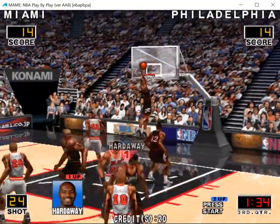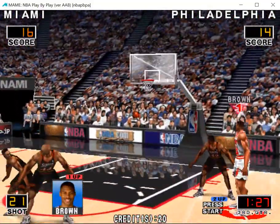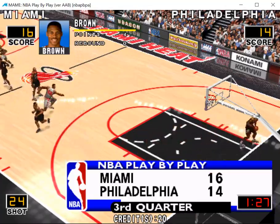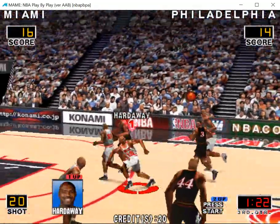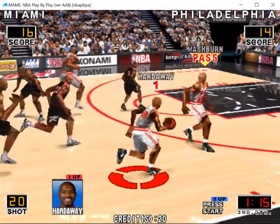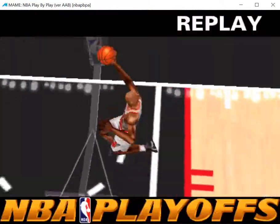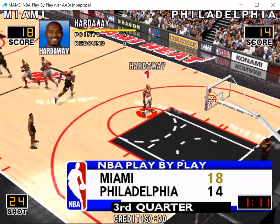Rip the pass. Turnover. Hardaway. Fires to Iverson. Defended by Brown. One, two. Swish. Let's check that play again. Now. Back to the game. Heat lead by two. Ahead to the field by Hardaway. Turnover. Here comes a layup by Hardaway. Lays it in. Let's look at the play again. Now, let's get back to the game.